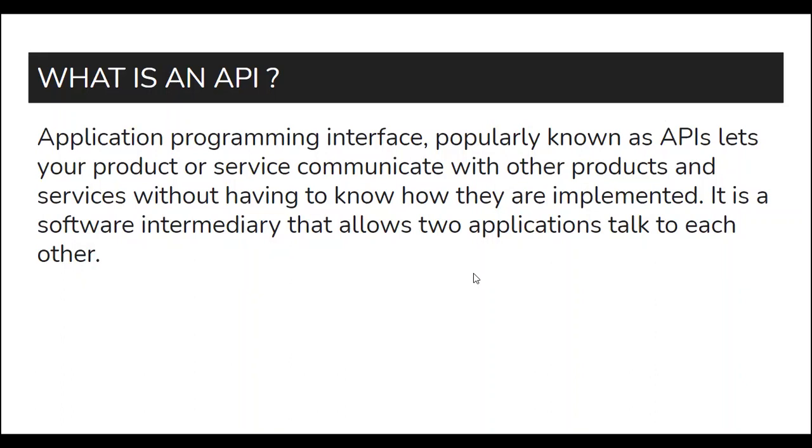And you tell the seller, the person standing at the cashier counter, that you want a biro. This person, the cashier, goes to the store and gets you the biro. We can say that the store is like the database, the cashier is the API, and you are the client making requests to the cashier.